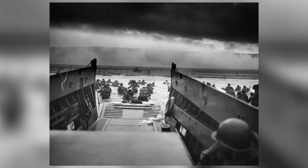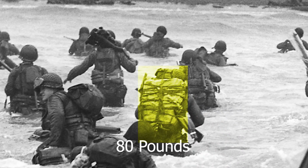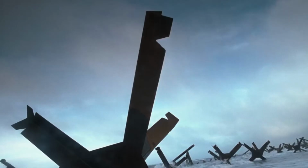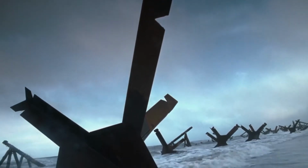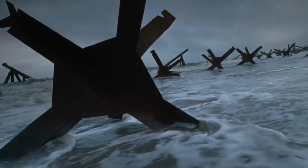This picture says a lot. The soldiers were carrying 36 kilograms of weight on their backs, and the Germans had also fortified the beach as well. There were a lot of beach obstacles that the Americans needed to get through to fight the Germans. And remember, all this was while they were facing heavy machine gun fire.